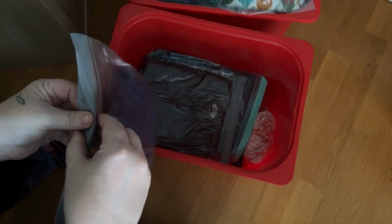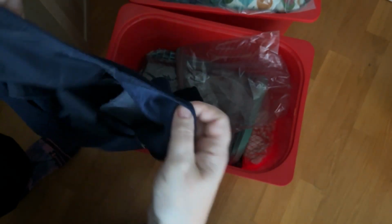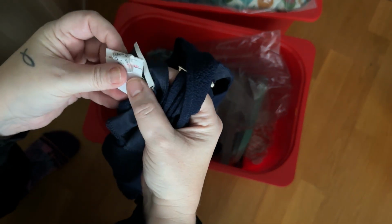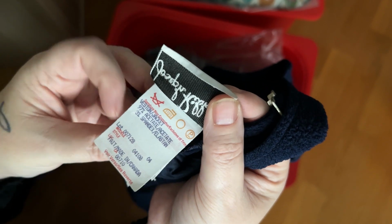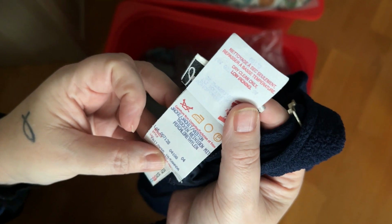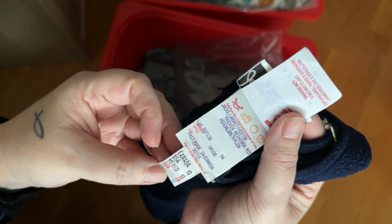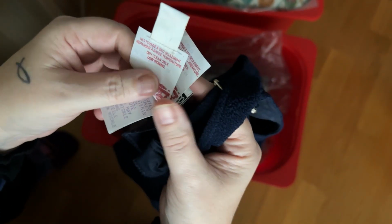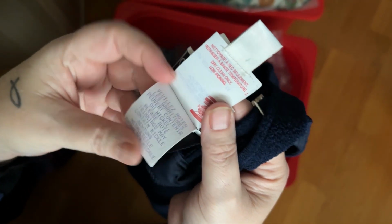M343, and oh, this is a Joseph rib cuff, a vintage Joseph rib cuff. Let's say that 10 times. And it has this gigantic, almost like paper tag to it. It has a lot of information on the lot number, made in Canada. Okay. And US size 10, Mexican size 10, German size 38, UK size 12. What more? Dry clean only. So it's amazing. It is almost paper.